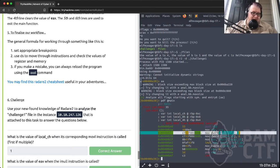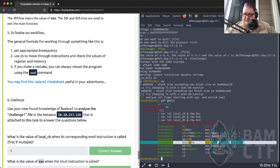All right, what is EAX when the multiply instruction is called? So imul is multiply, add was add, imul is multiply. So what is the value of EAX when this is called? And here it is. We can see that we're multiplying local 8H, and it works the same as add. So we're multiplying 8H by EAX, and then the results are stored in EAX.